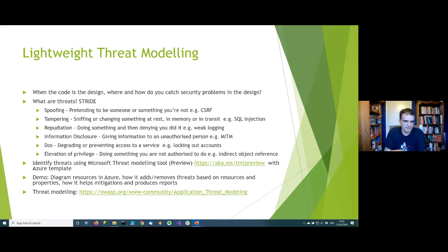Well, Microsoft has created a threat modeling tool, the link to which is below, and it categorizes different threats according to the STRIDE model. Spoofing, that's pretending to be someone or something you're not, as you'd get in a cross-site request forgery attack. Tampering, sniffing or changing something at rest, in memory or in transit, so that could be SQL injection or a TLS bypass. Repudiation, doing something and then denying you did it, if you don't have sufficient logging in your application to show that said user tried to log on with 6,000 different passwords. Information disclosure, giving information to an unauthorized person, as you'd get in a man-in-the-middle attack. Denial of service, and elevation of privilege, doing something you're not authorized to do, for instance, via an indirect object reference. If you don't know what that is, I'd recommend the OWASP top 10.